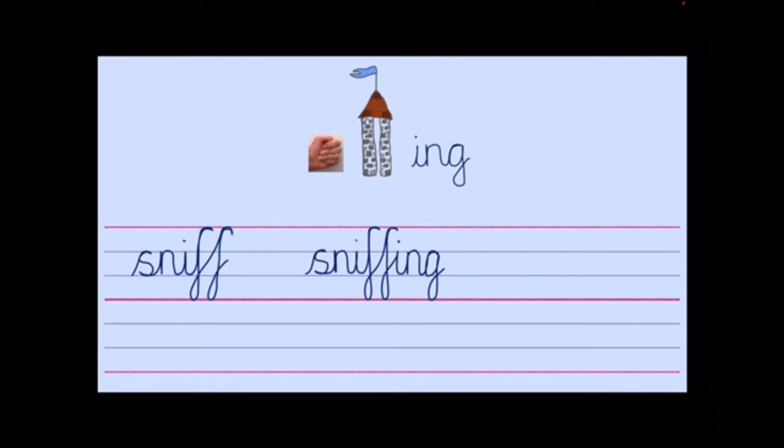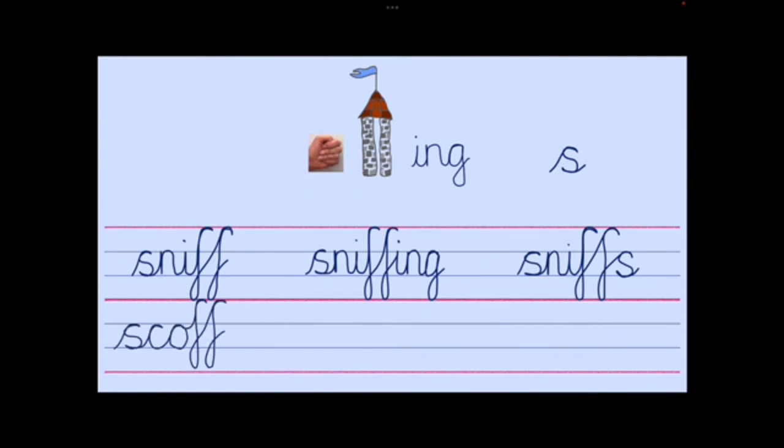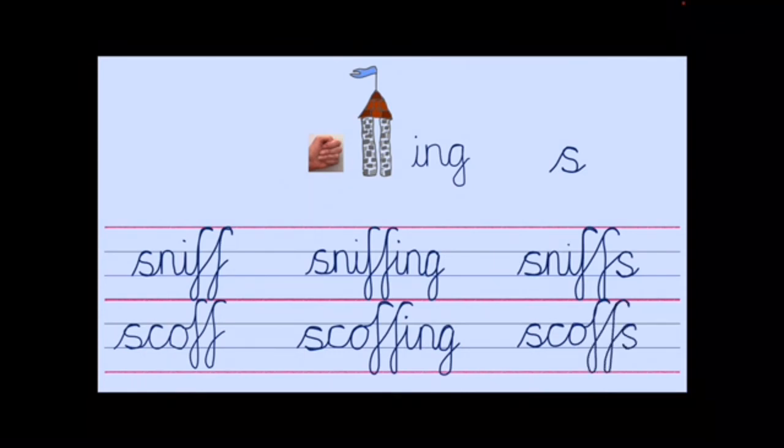And I've already used the second suffix in that sentence, suffix s. It's a consonant, so we don't need the picture prompt. We just add s: sniffs. And another word we've covered already, scoff. Adding suffix ing, do we need to double? No, we don't, because there is already a double consonant after that short vowel. And when we add suffix s, we just add again. It wasn't a vowel at the beginning. Scoffs.